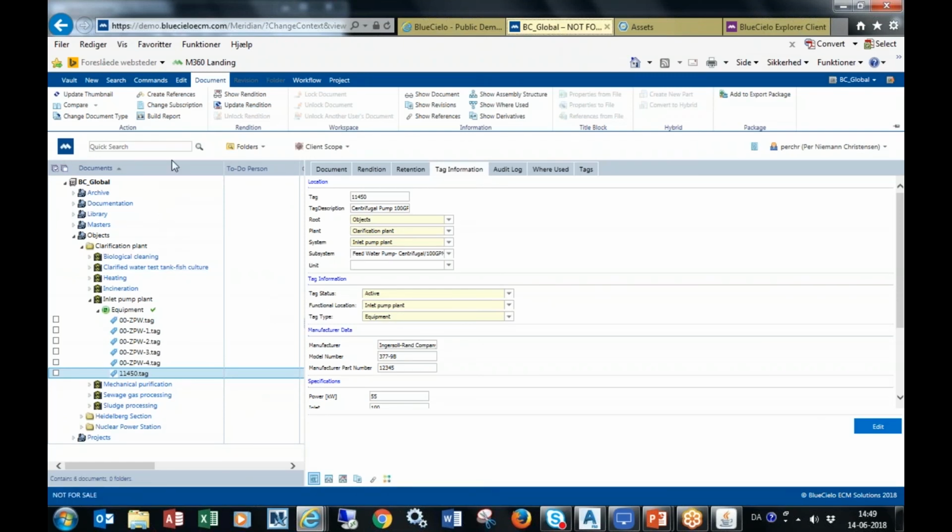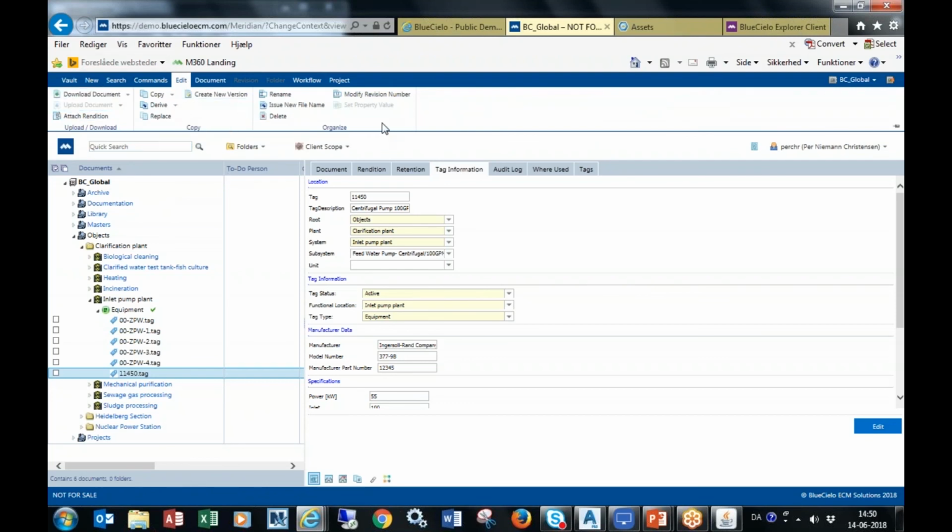Going back, as you might have discovered, the ribbons up here are changing depending on where I am in the system. And we have a lot of features and commands changing visibility, very much depending on the privileges you have in the system and which commands you are allowed to work with. If we look at the edit ribbon here, if you were a viewer, for example, in the system, you would not even be able to see the edit ribbon. There you would only have possibilities to look at those two or three commands that you are allowed to.